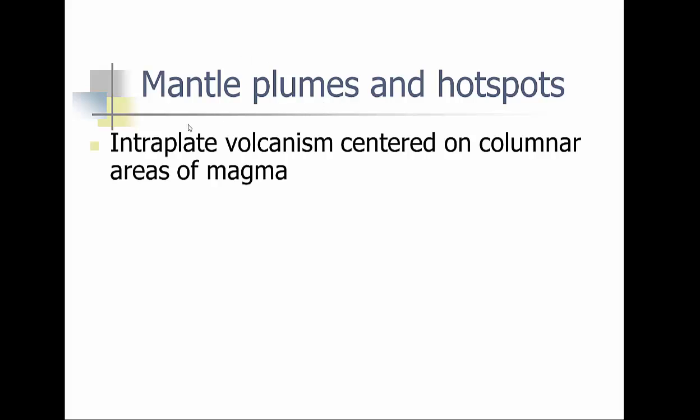A mantle plume is intraplate, which means it does not happen at the margins for the most part. Intraplate volcanism is centered on columnar areas of magma. So what we basically have is molten rock coming up that's mafic in composition, and it produces columnar igneous rock formations. A very famous one of these is Devil's Tower in Wyoming. An example of intraplate volcanism would be Iceland, which is a very fast flowing hotspot.